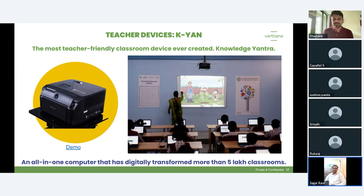Yes, definitely. In short, I would say my experience is really good. We are using the KN machine from the last 4 or 5 months. In the previous school where I was working, I got introduced to the KN machine. So when I switched to this school, I immediately requested my management to get introduced to a KN machine.